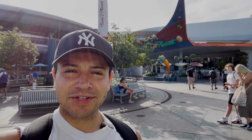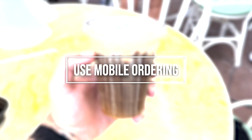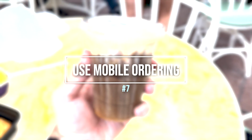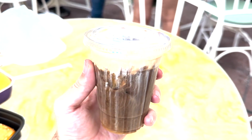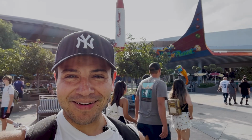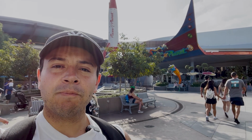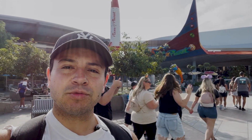All right, so another important tip and trick when visiting Disneyland Park is to be familiar with the Disneyland app and specifically be familiar with mobile ordering. Now this is very, very important for Disneyland. I keep comparing it to Disney World because there are just so many fewer sit-down restaurants in these parks. So quick service is just that much more popular.